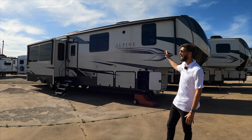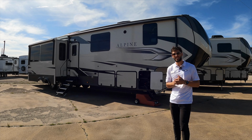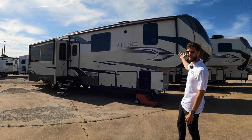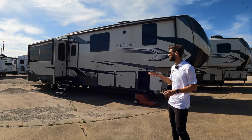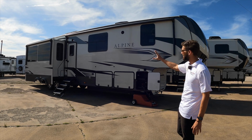This is the Keystone Alpine 3910 RK, RK standing for rear kitchen. So we got a rear kitchen set up in here and a front bath, but you also get a half bath in the middle, and there are a lot of really cool things going on with the layout of this floor plan, especially how open it is in your living area there.